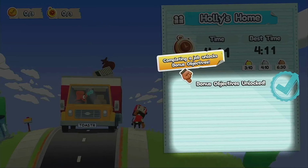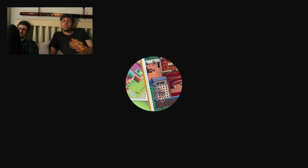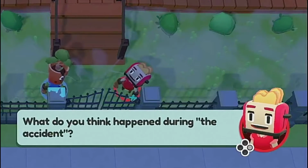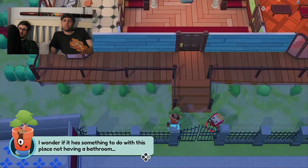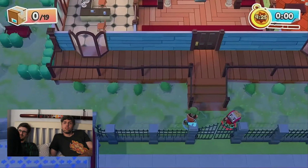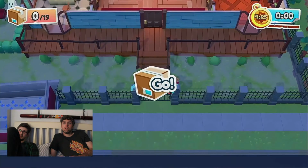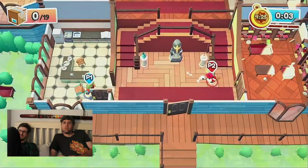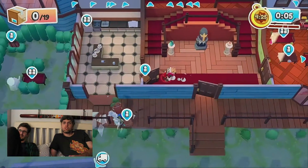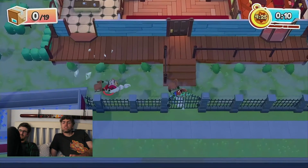What can you do it in? Jeez. That looks like it's not the last thing. I think this one's quite difficult. Yeah, that's it. What do you think happened during the accident? Oh god, you've got a ghost as well. Having a bathroom. Oh god. Straight away. Can't get out. Oh, it's not good.